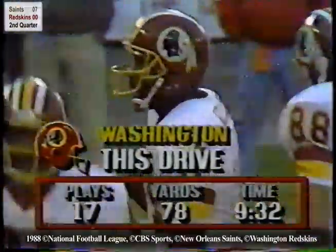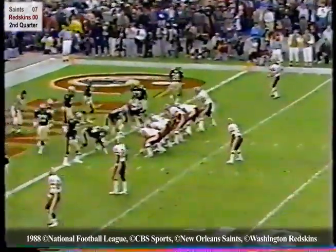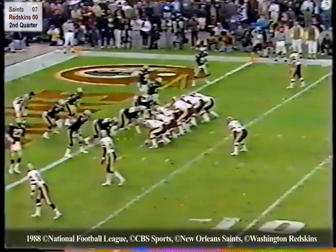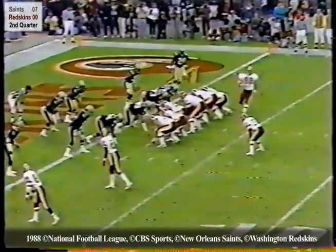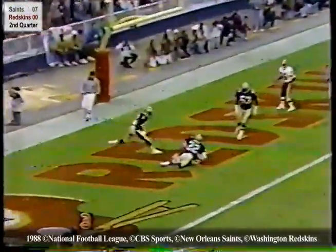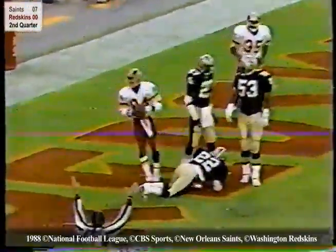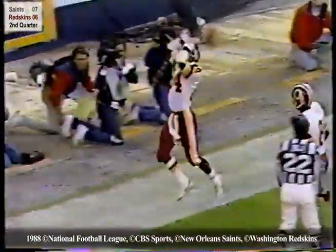17 plays. And the Redskins have kept the ball 9.5 minutes. Keith Griffin still the setback. We have to get Doug Williams a skateboard, I think. Here it is. Touchdown, to Gary Clark.